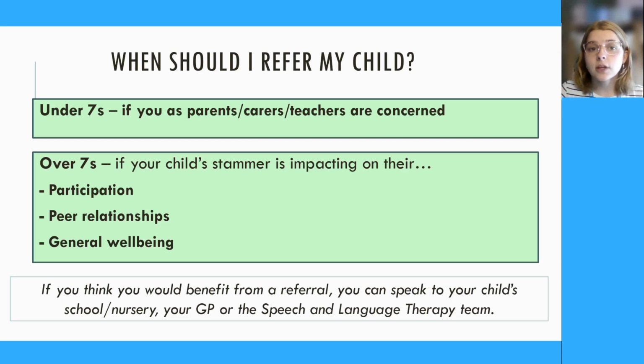So for children under the age of 7, we accept referrals for any child who stammers under the age of 7, and this is because we're using that non-direct approach, so making adaptations in their environment or in the interaction strategies that we use with the child. And this aims to support their communication skill development, their speaking confidence, and their well-being at this age.